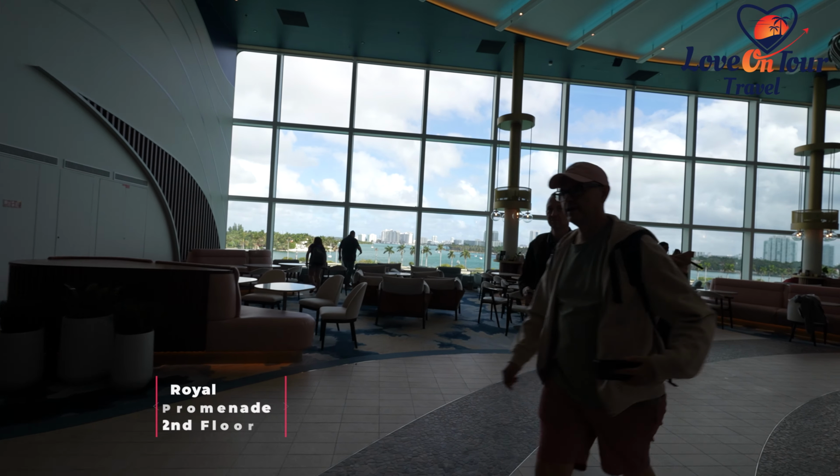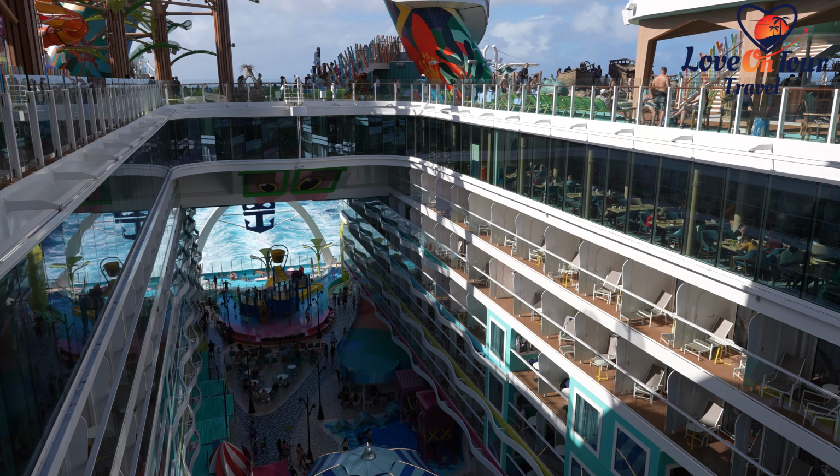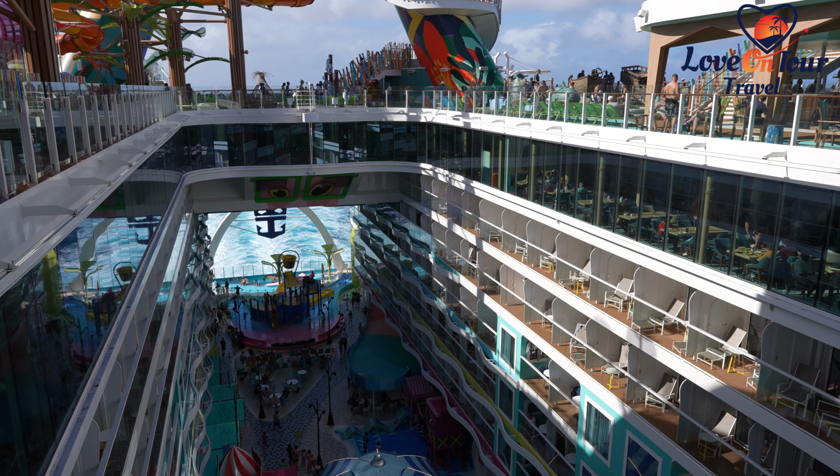Now, the ship itself is beautifully done, very contemporary. I love all the artwork on the ship. I love how spacious it is. It really, truly is a beautifully done ship.